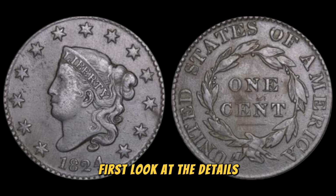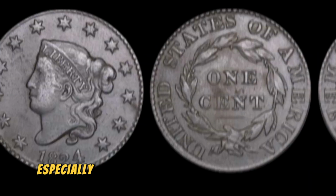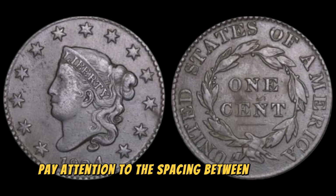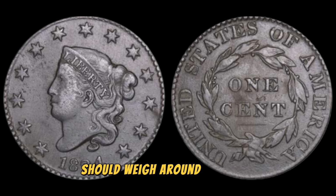First, look at the details. Genuine 1824 Liberty 1-cent coins will have sharp, well-defined engravings, especially around the stars and Liberty's hair. Pay attention to the spacing between the date and the rim. Counterfeit coins often have irregular spacing or poorly struck details. Next, check the weight. An authentic 1824 Liberty 1-cent should weigh around 10.89 grams and be composed of pure copper. If your coin feels too light or heavy, or if the material seems off, it might be a fake.